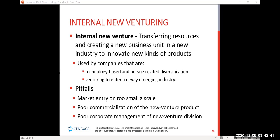And what are the pitfalls of the new ventures? Three reasons are often put forward to explain the relatively higher failure rate of new internal ventures: market entry on too small a scale, poor commercialization of the new venture, and poor corporate management of the new venture division. First, we are going to discuss the scale of the entry.